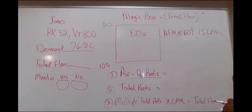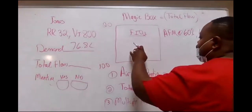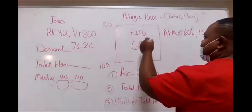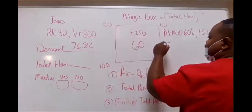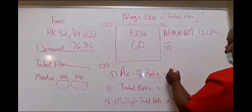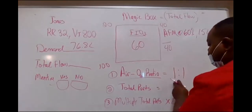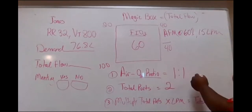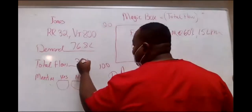All right, let's look at it. If you're not sure, look up here. Watch me do it. What goes in the box? 60 goes in the box. 100 minus 60 is 40. 60 minus 20 is 40. 40 divided by 40 is 1. So 1 part air to 1 part oxygen. What's the total parts? 2. What's the total flow? 2 times 15 is 30 liters per minute.